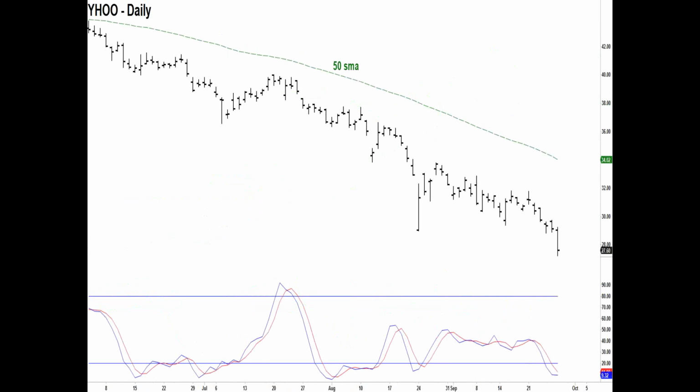How about Yahoo? Here's a more current chart coming into the first week of October, all right? Would it have been wise to try and buy Yahoo here in June and July? No. Sure, there were a couple of quick bounces, but you would have had to be very quick and then gotten out very quickly, okay? And right here as well.